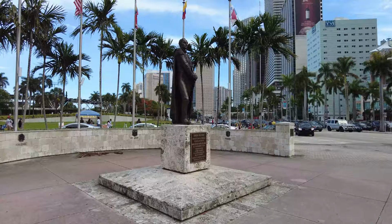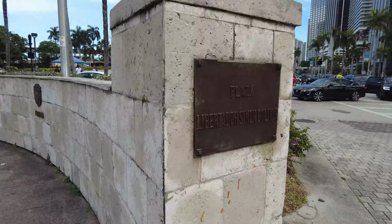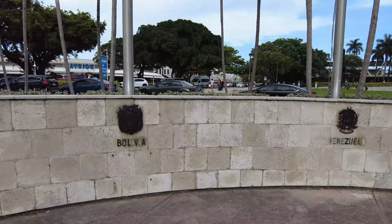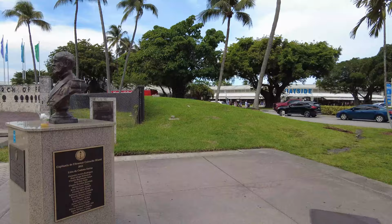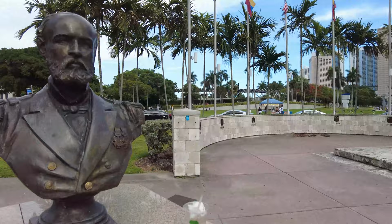Here's a statue of Simon Bolivar, the liberator. Bolivar was a Venezuelan military and political leader who led the countries of Venezuela, Bolivia, Colombia, Ecuador, Peru, and Panama to independence from the Spanish Empire in the 19th century. This bust is of 19th century Chilean lawyer and naval officer Capitan Arturo Prat Chacon. He's a national hero to Chile. I don't know enough about his history to guess why he's honored with this statue in Miami, though.